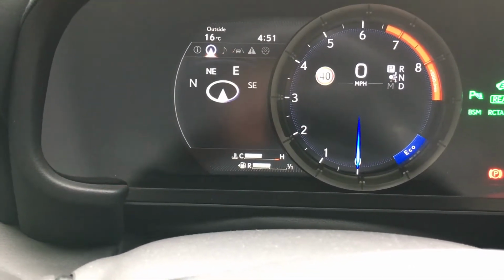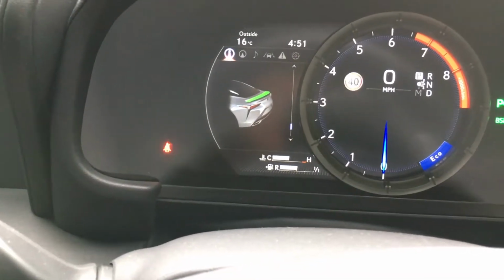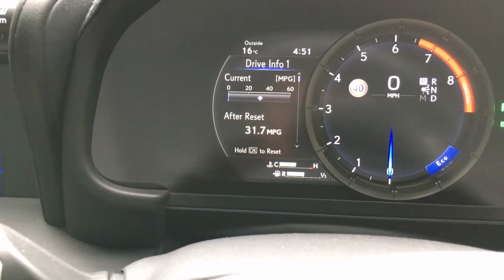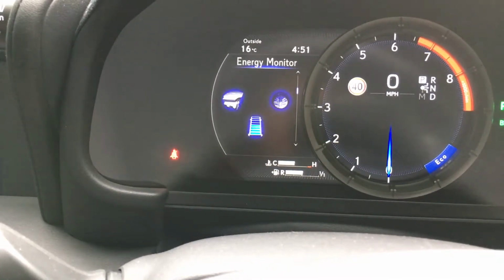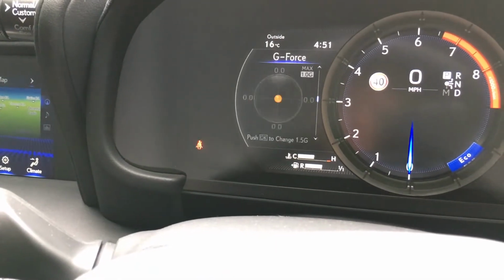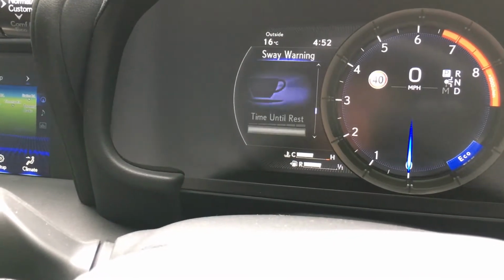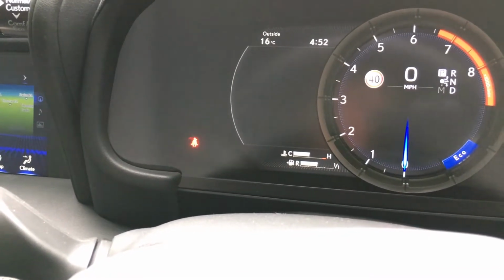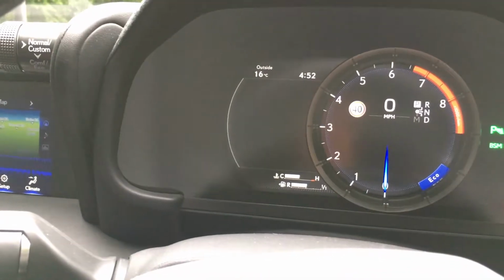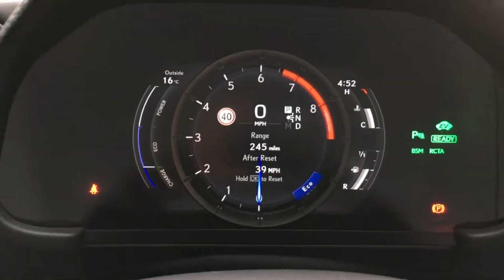You've also got your satellite navigation on here when you're driving, and you've got things like your average MPG as well as your current MPG, your range, and the graphics for the hybrid system, as well as the G-force meter, again gear position, and a whole host of other things. But it really is very nice to use, and I think that is definitely one of the coolest things of any car on any car they display.